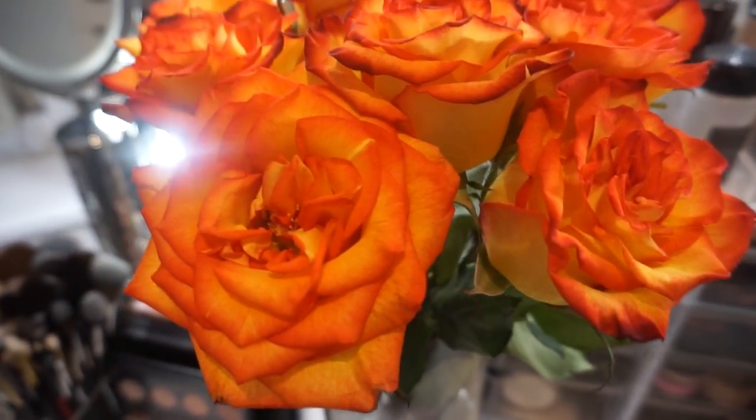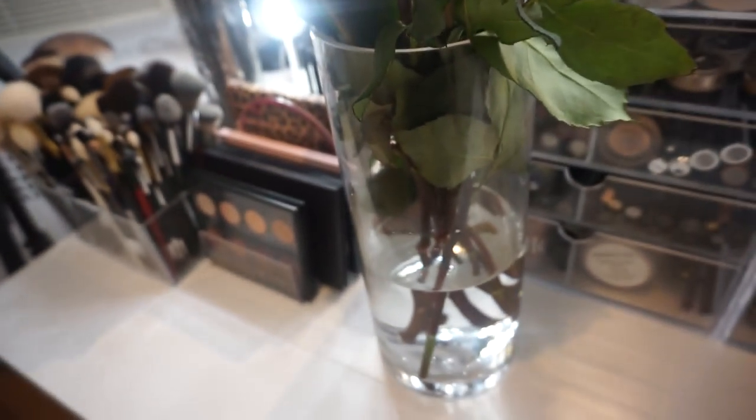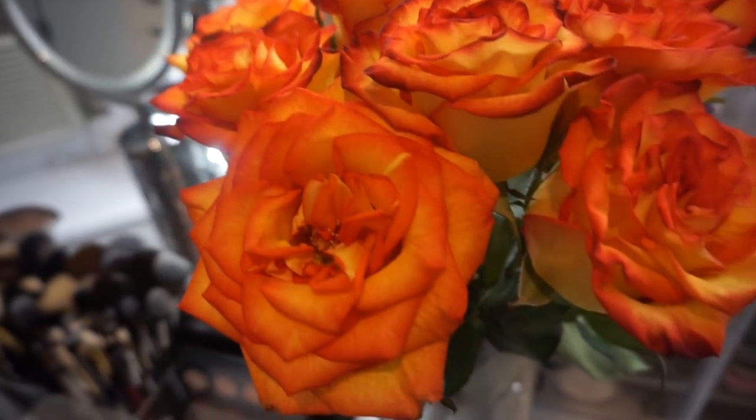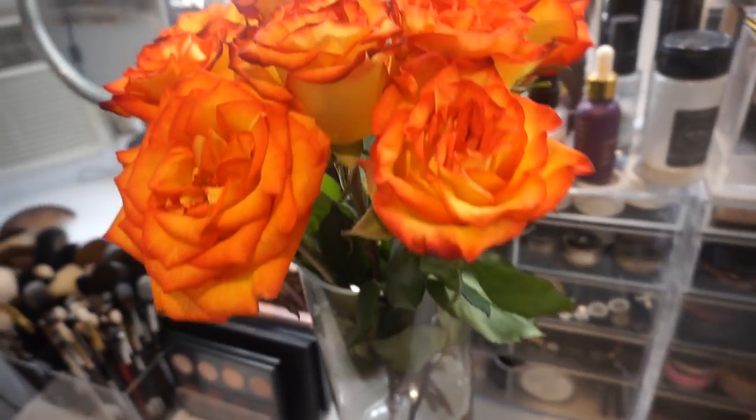My gosh. This is only a couple of them because the rest of them are in my living room. I have the taller ones in a taller vase. Thank you, Bloom, for sending these over. I love them, straight from Ecuador, from a fellow Peruana.